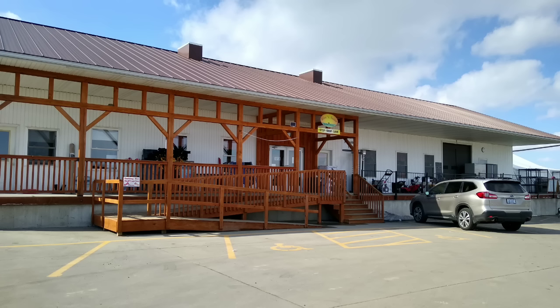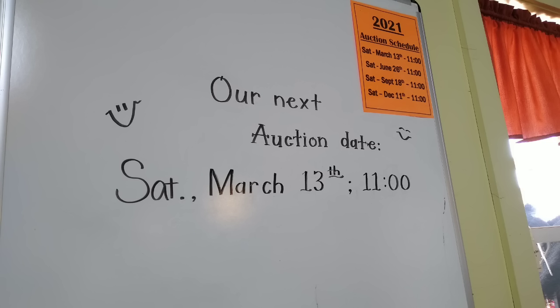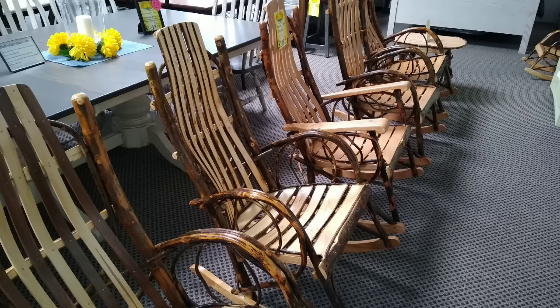Here's the next place. Now, this is the discount warehouse that I was talking about. It's just a few minutes from the cheese factory there, and it sits right in the middle of Amish country, as you can see here. They actually have auctions here too. I believe it's the first Wednesday. Nope, actually, here we go. Our next auction date is Saturday, March the 13th. So I was thinking they had Wednesday auctions, but they are Saturday auctions.